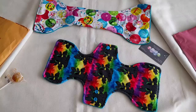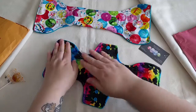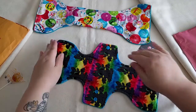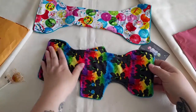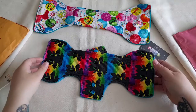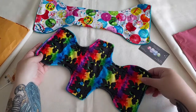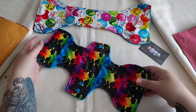Okay, had a bit of camera gremlins. I'm not sure what went awry there. But as I was saying, this is the softest Minky ever, and it's just so bright. I love it. I'm not a huge fan of the Dragons films, but I just think these pads are so adorable. The print is super, super, super cute.